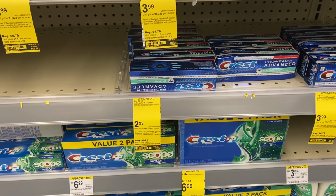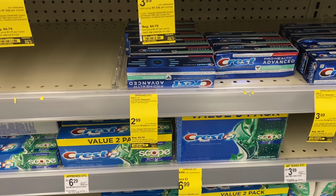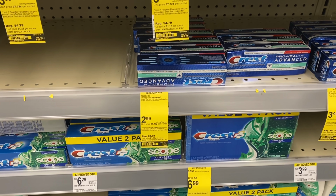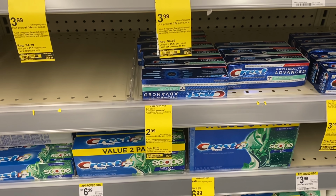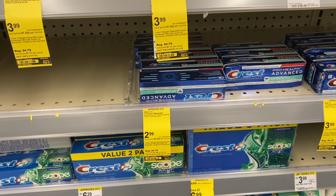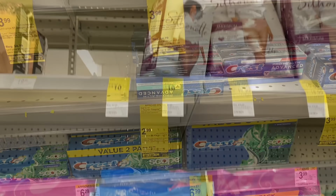Now, I personally already used that $3 off two digital coupon, so the only one that I have left would be a $1 off one digital coupon, so that makes the deal obviously not worth it. But if you still have that 3 off of 2 digital, definitely add this to the cart.